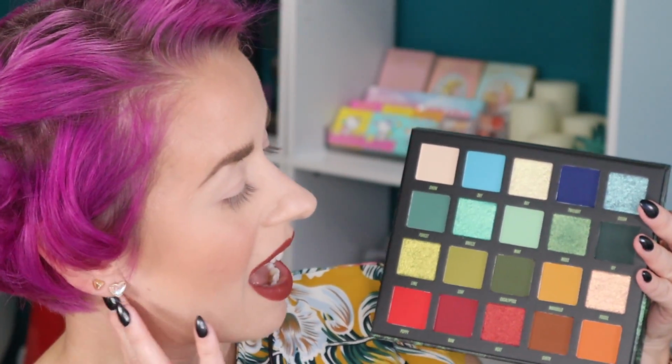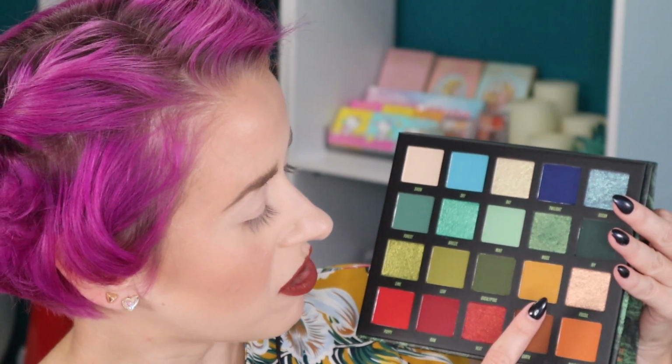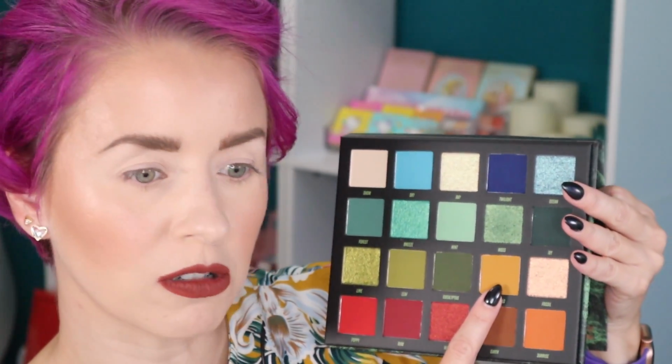Let's start with this shade. The shade is called Marigold, and I'm going to be applying that in the crease. And I'm applying that using a Sigma E25 Max.